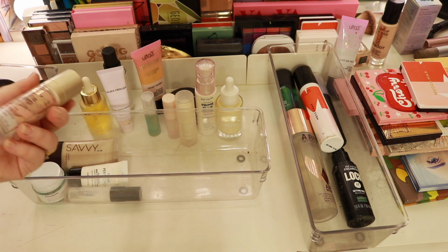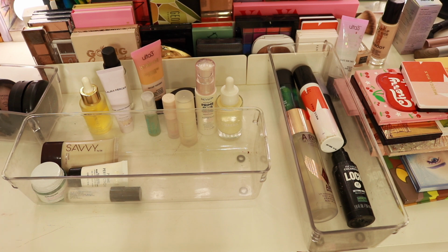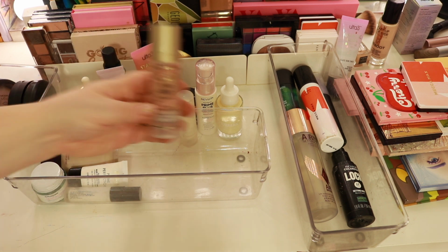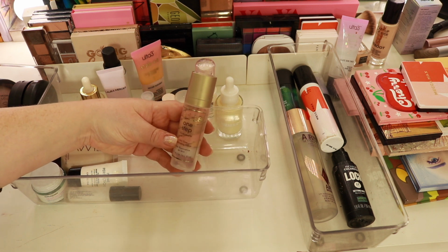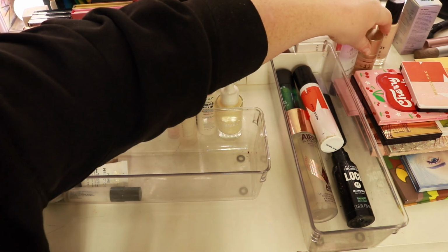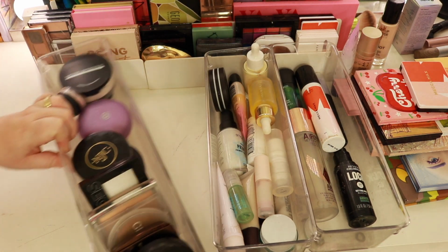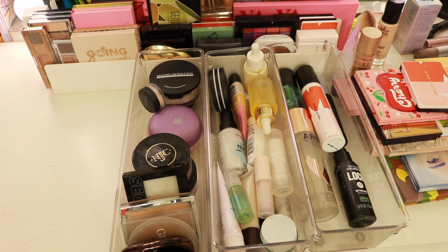So the only one that I'm thinking of getting rid of is the Stila One Step. Just because, I don't know, it just doesn't wow me. I think I might declutter this one. I don't think it exists anymore either. I think it's been discontinued. So that's 2 primers. And then I have powders that I cannot even get into the screen.